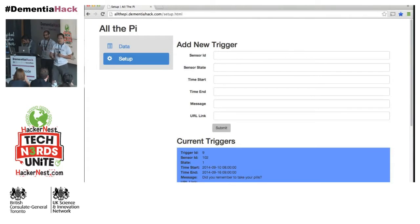So if you were to wake up one morning, walk into the washroom, and turn on the light, it would be nice for someone to remind you, hey, don't forget to brush your teeth, or hey, don't forget to flush the toilet. Or walk into the kitchen. When we were talking to some of the patients, they told us how they would put little sticky notes everywhere in the kitchen to remind them, but sometimes they would ignore them.